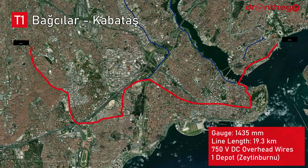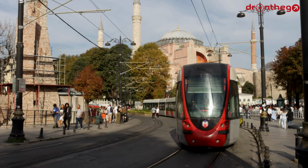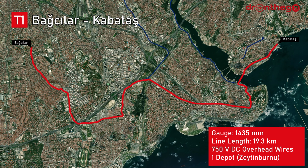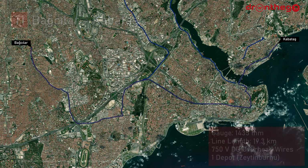We start off with line T1, which runs between Bahçeler and Kabataş. It uses a 1435mm gauge, and its length is 19.3 kilometers. This line that passes by the famous Hagia Sophia Mosque is powered by 750 volts DC overhead wires. It uses one massive depot.